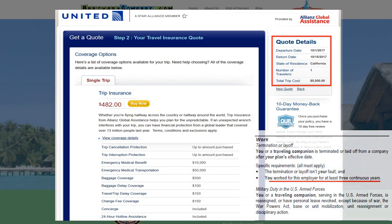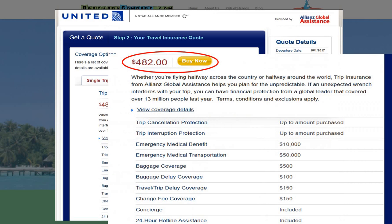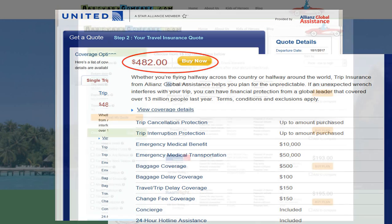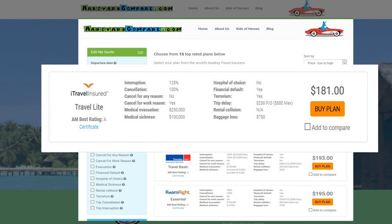So looking at United's coverage limits, they're not extensive and the policy is not cheap. For our search parameter for just one traveller, their plan is $480. If we were to run the same quote on Aardvark Compare, the cheapest quote for the same search parameter starts at $161. Now, not every policy is the same. The most comparable quote from Aardvark Compare is probably the iTravel Insured Travel Lite product, which comes in at $181 on the exact same quote criteria. That's $300 cheaper than the United plan.